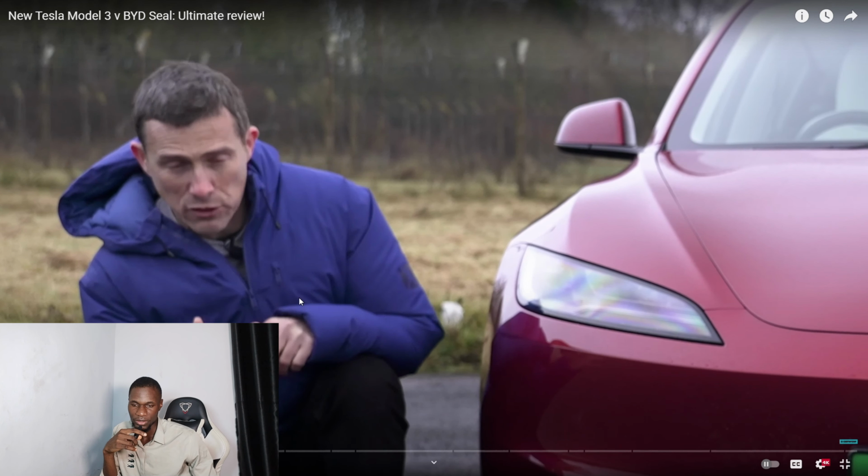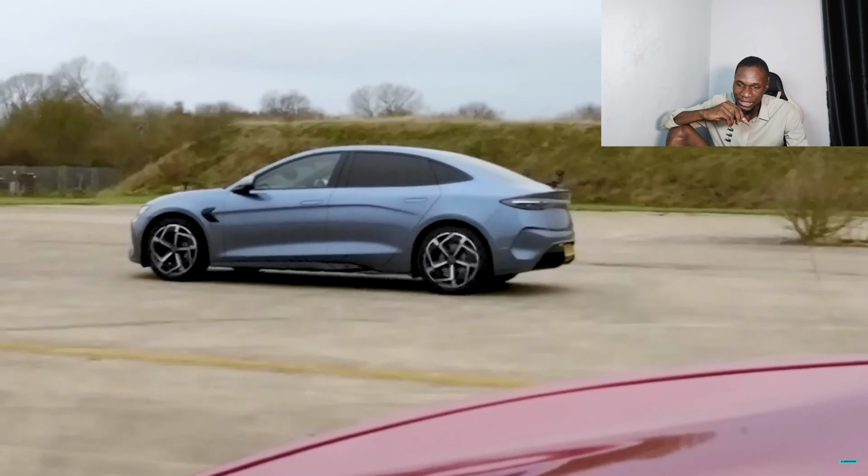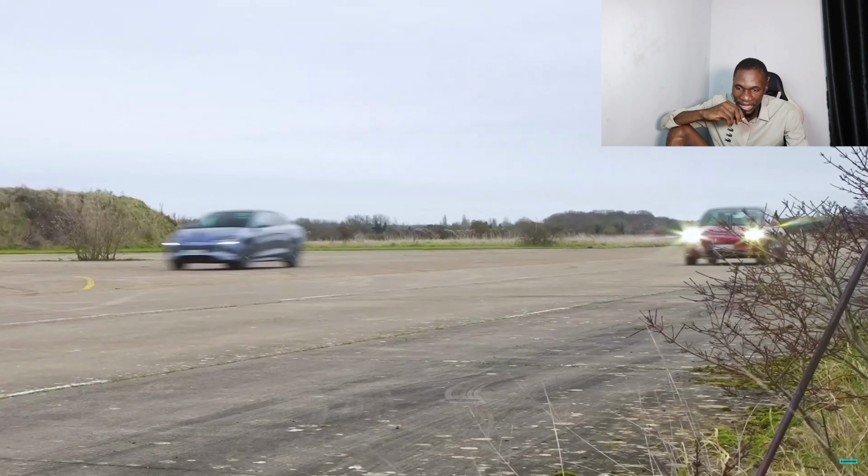Anything I say here, I'm biased, so I'm going with the BYD. 3, 2, 1. I'm just going with the BYD for no reason. Yo, that's fast, man. Smoked. The Tesla is keeping up. Come on!